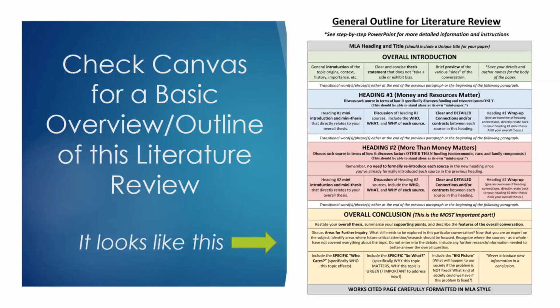Recognize where the sources have not covered everything about the topic. Are there ideas that haven't been explored in this conversation? The students should still not enter into this debate. They should still be objective when discussing these areas of further inquiry.